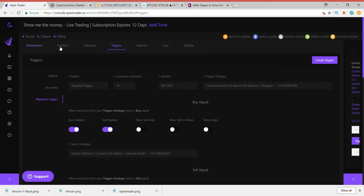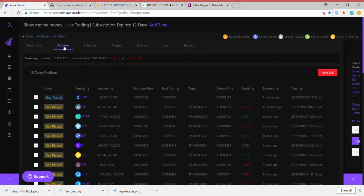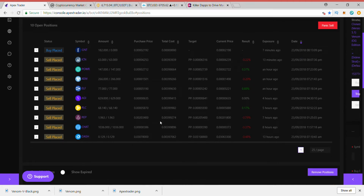But I think overall it's been a very, very solid strat. I want to let you guys know this is a very complicated strat. There's a lot of indicators to it, so it's not going to move as fast as even the last version of Venom or Bone Comma. This is a little bit of a safer strat, but I think it still moves very well. It's been performing, I think, admirably.